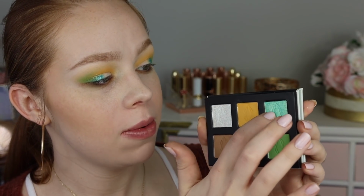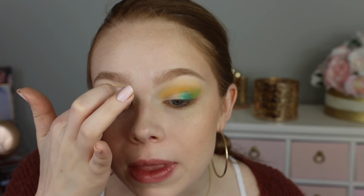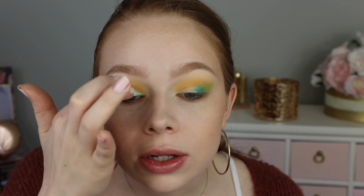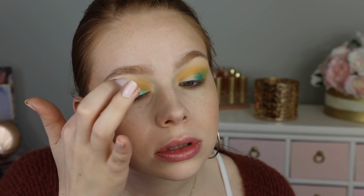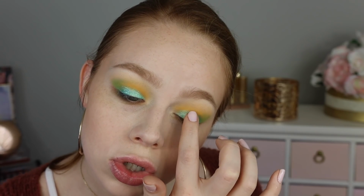I'm gonna take this shade on my finger because it's just so, so pretty. And I'm gonna pop that on the inner part of my lid. And then just bringing it all the way over and on top of that blue. That is definitely a standout shade to me, at least. I feel like that's so, so pretty.